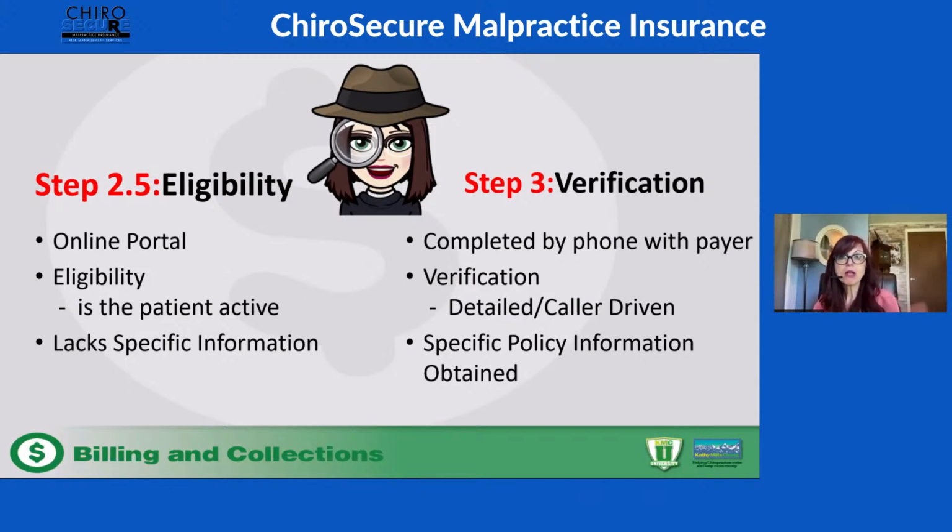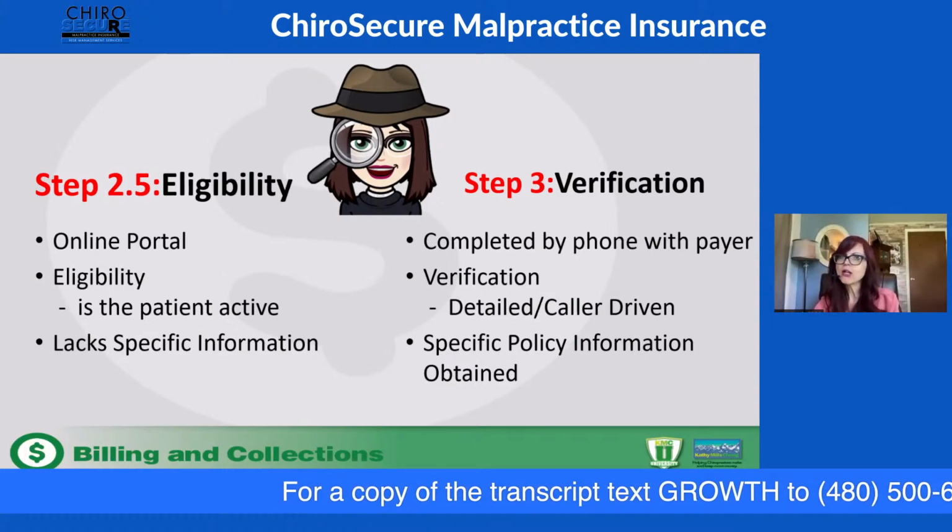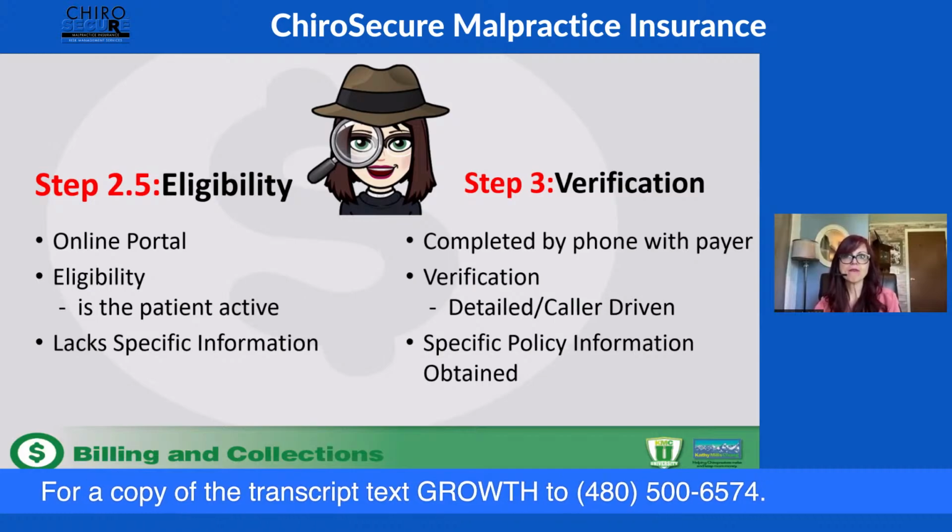She was getting better until you told her that. Now she's going to have an emotional response, go back and subluxate. Now we've got a whole other problem. But see how just having that clear communication matters? A bad taste in their mouth, you don't want that. And there's just information you cannot get on a portal that you must obtain in that phone call.